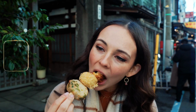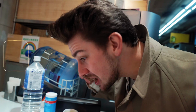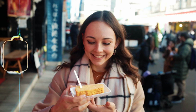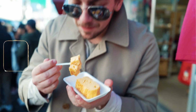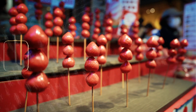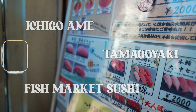Before coming to Japan, I never imagined street food to taste so good. If you ever go somewhere like Tsukiji Market in Tokyo or Dotonbori Street in Osaka, I beg of you, come with an empty stomach. While street food can vary immensely from place to place, it's an amazing location to try some local specialties, but in smaller portions. Some to keep on your radar are crystallized strawberries, tamagoyaki, and local fish from the fish market.